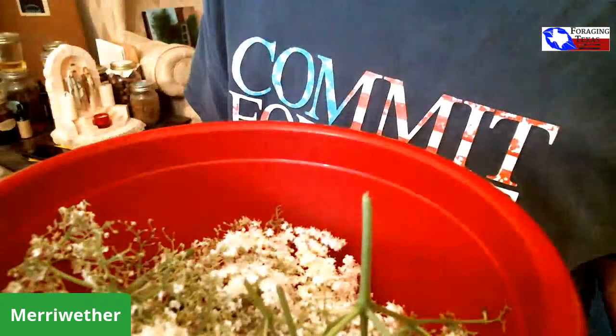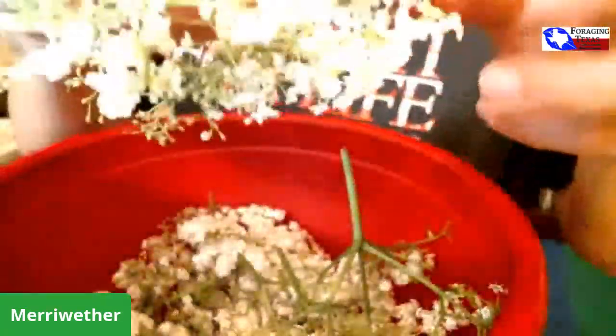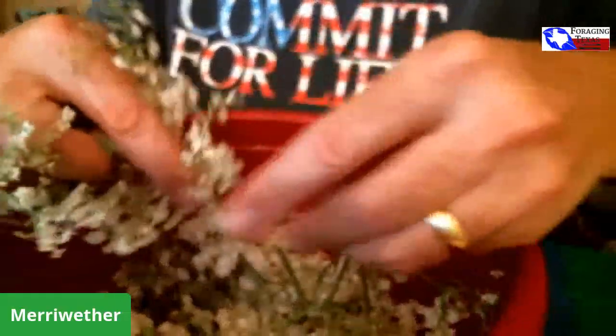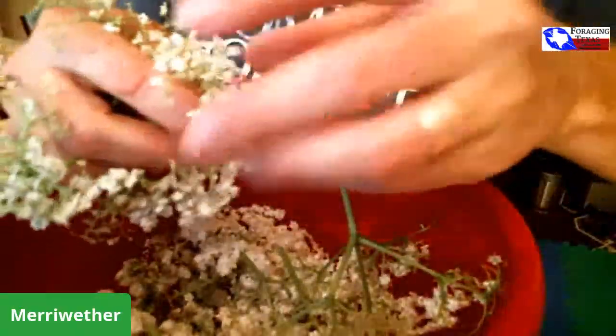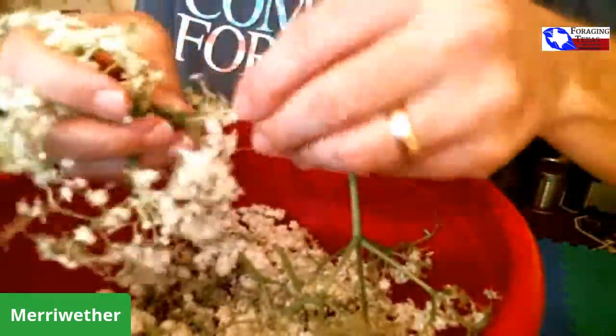So first thing you need is a bunch of elderflower. And this is going to be the boring part of the show. One of the problems with elderberry is the stems have cyanide in them. So you need to separate the flowers from the stem. And since you want fresh flowers to do this, you don't want them to dry because you don't want any of the good molecules to evaporate. I did not pre-do this. So you're going to sit here and watch my Commit for Life t-shirt and me pull the flowers.